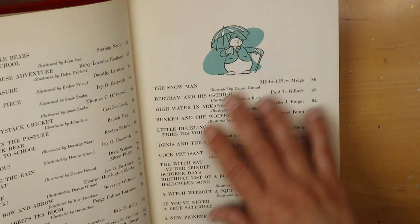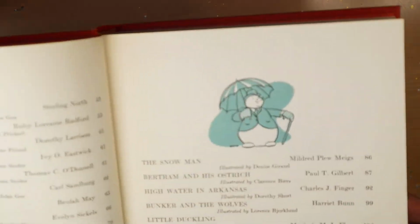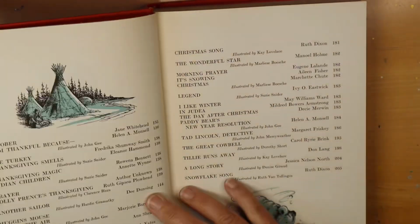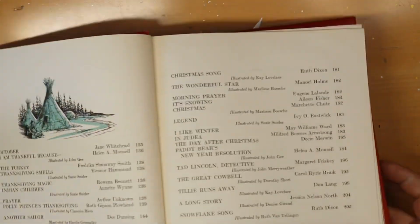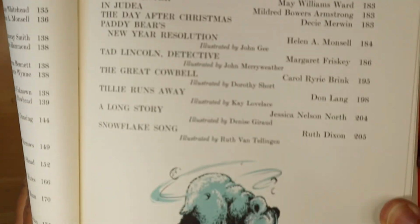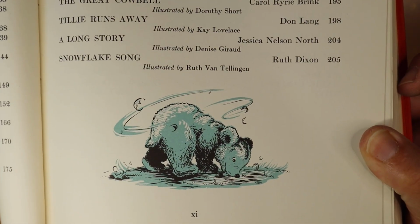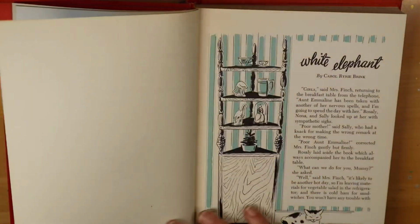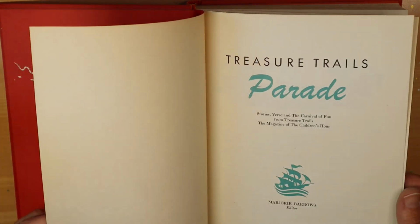So we've got the contents. Oh, look at this cute little snowman. I was trying to find a year. Look at that little bear. Can I, again, let's see. Look at that little bear. He's so cute. Look at a cat and a sleeping bear. Wait a minute. Where's the year?